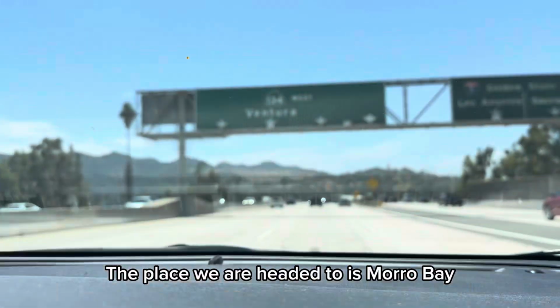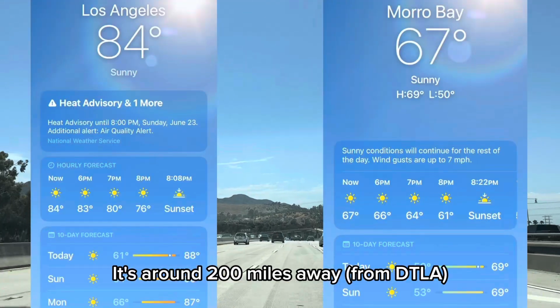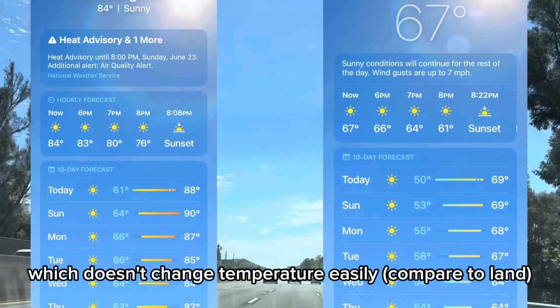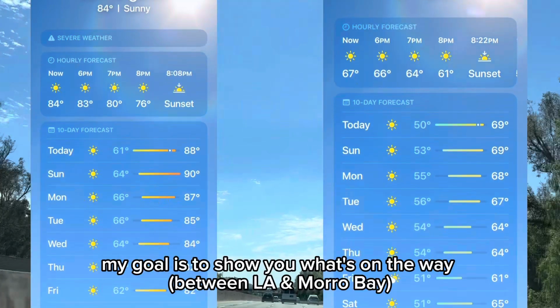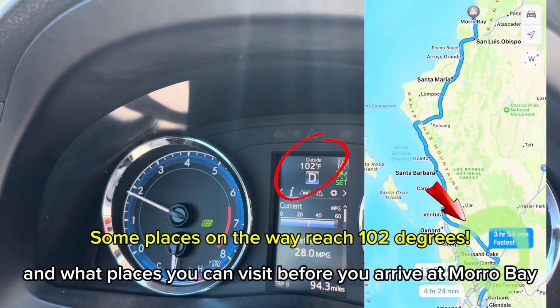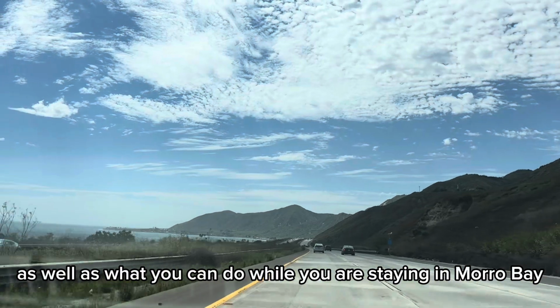The place we are heading to is Morro Bay. It's around 200 miles away. It's cooler during summer and warmer during winter because it has a big body of water which doesn't change temperature easily. In this video, my goal is to show you what's on the way and what places you can visit before you arrive at Morro Bay, as well as what you can do while you are staying in Morro Bay.